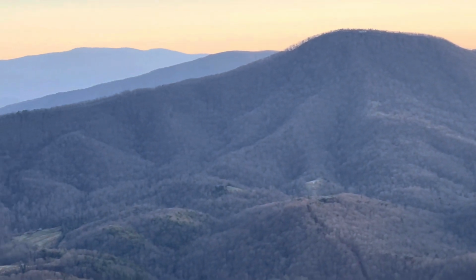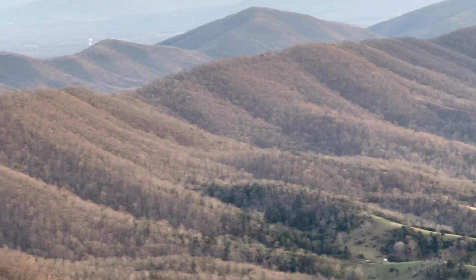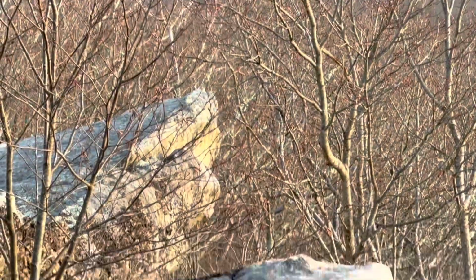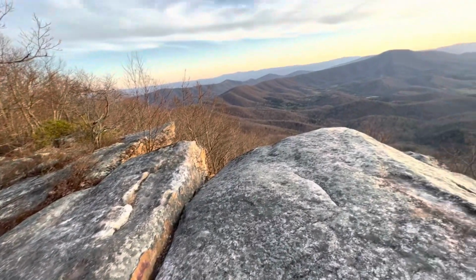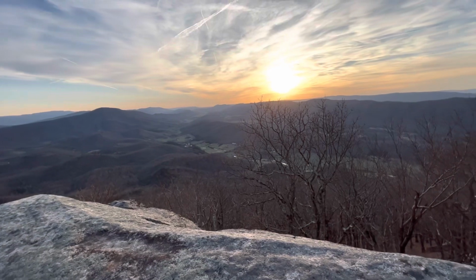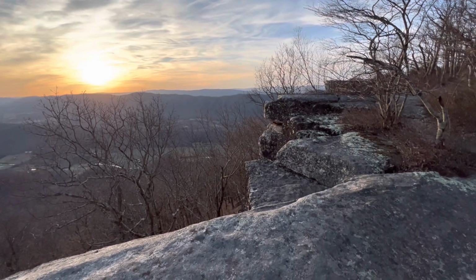And then I went all the way down there on that ridge line, up and down, all the way into these woods and on these rocks here. How beautiful is this? God almighty. Oh, this was worth the hike.